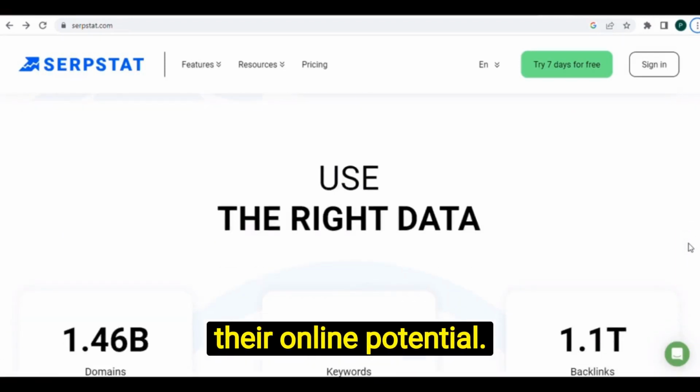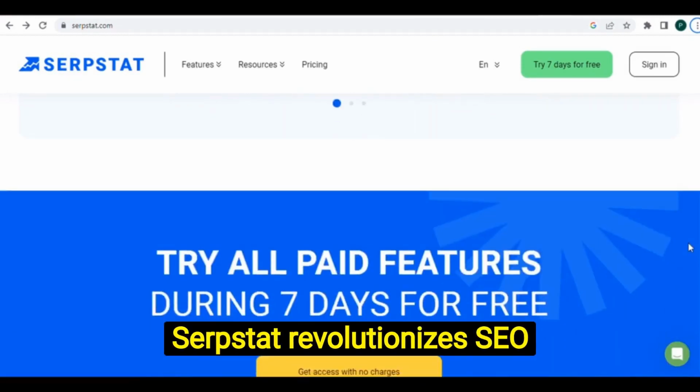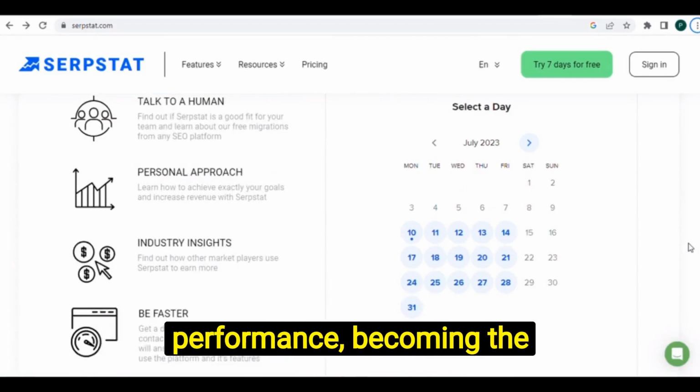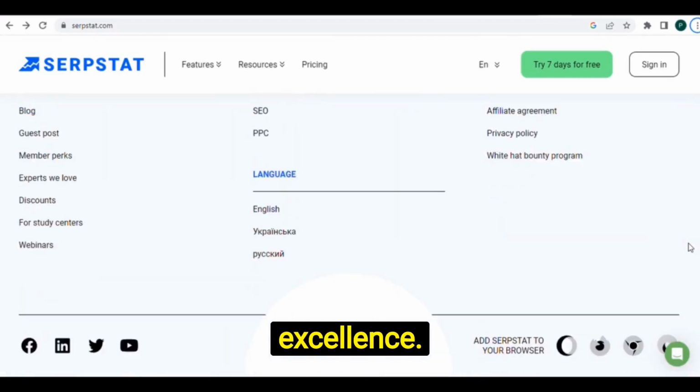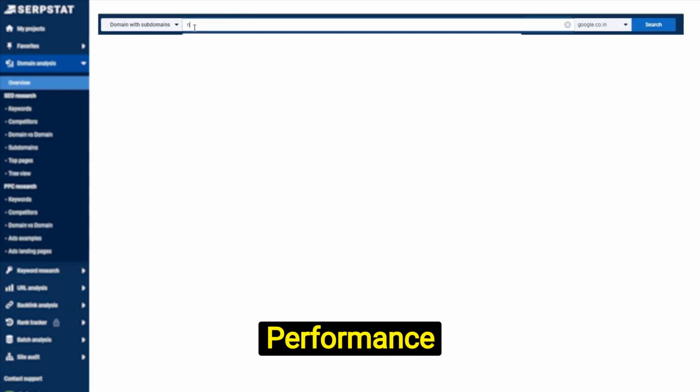their online potential. Watch the video till the end to explore how Serpstat revolutionizes SEO performance, becoming the game changer for achieving excellence. The importance of tracking and monitoring SEO performance.